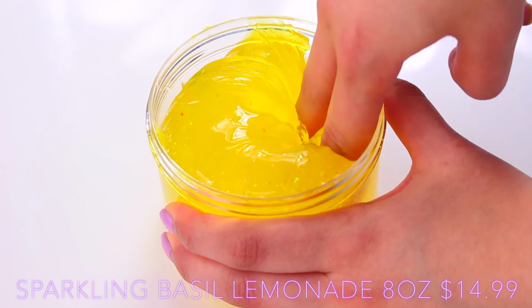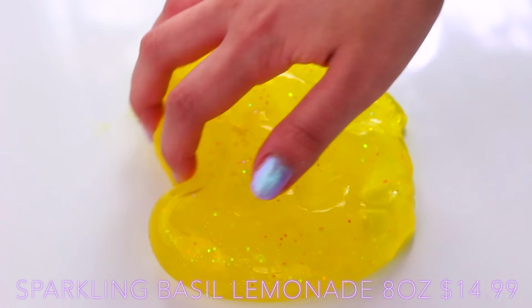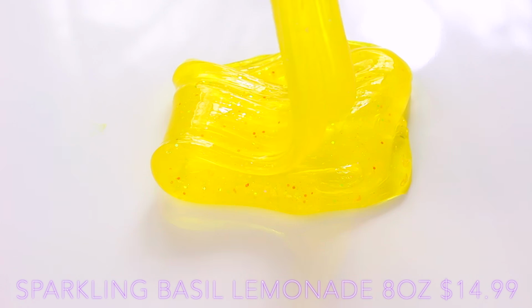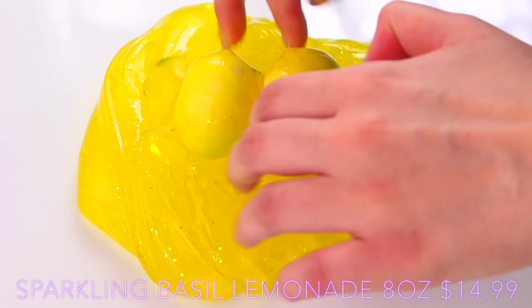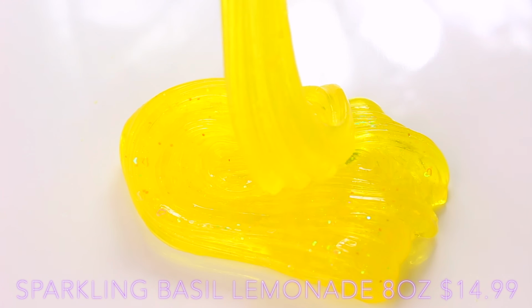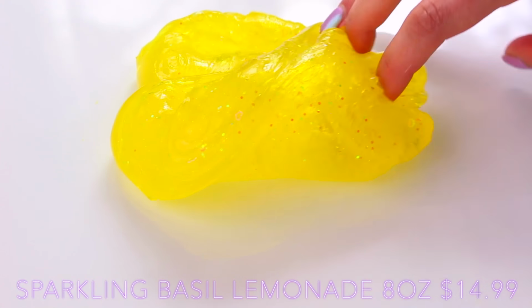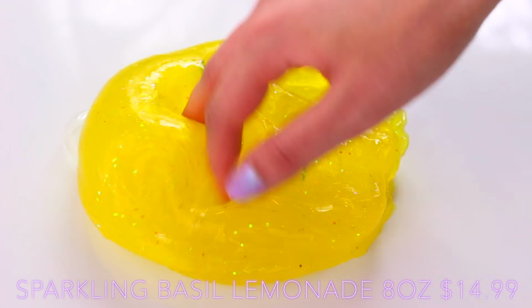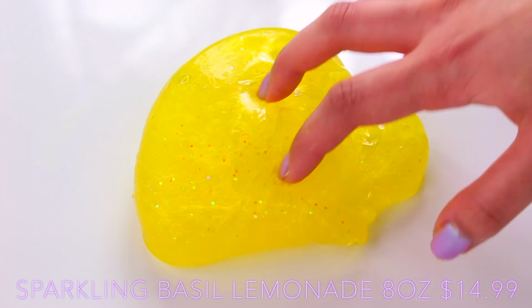Sparkling Basil Lemonade is another super creative one. This is a thick slime, not as thick as the previous ones. I don't think there's any added glycerin in this one, but this one is still super thick, absolutely gorgeous. As you can see, it's a really vibrant yellow. It comes with iridescent glitters and also these little lemon, I don't want to say charms because they're actually made out of packing peanut material, you know, the polystyrene stuff. This is so thick though. It smells amazing, really fresh lemony, and it's just so versatile. It has leaves in there as well, little basil leaves.